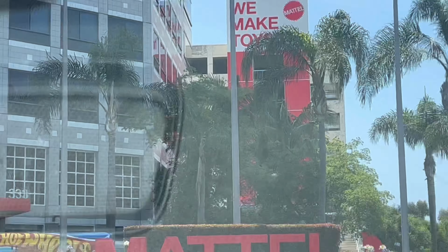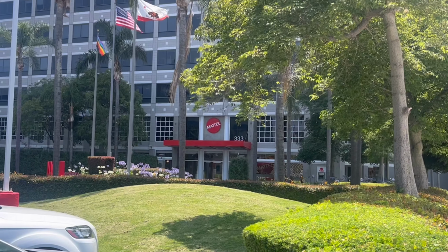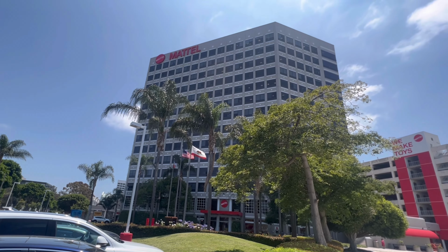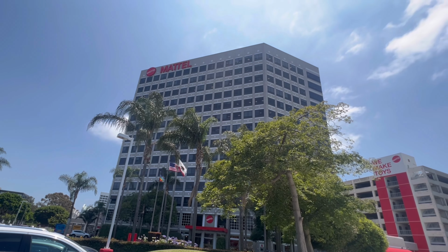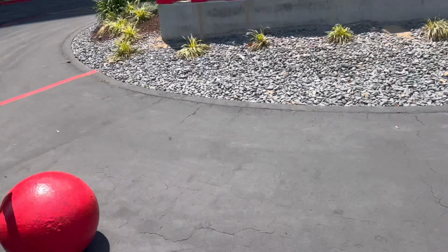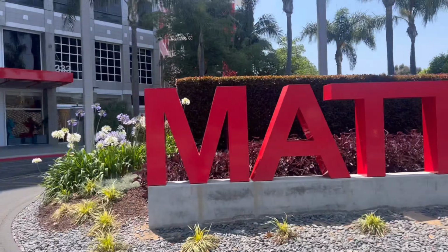And as you can see, the presentation of this store alone is crazy. It's a big old building and it looks amazing. You can see the We Make Toys little sign over there. Just a really nice little headquarters. Hey, look, they stole the Target balls and the Mattel sign.